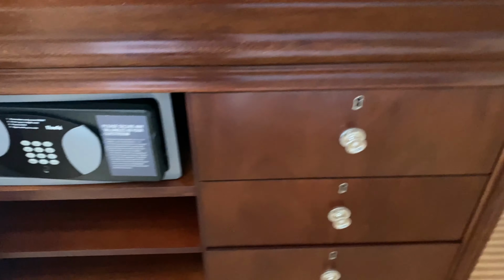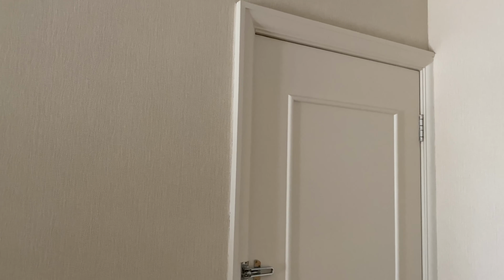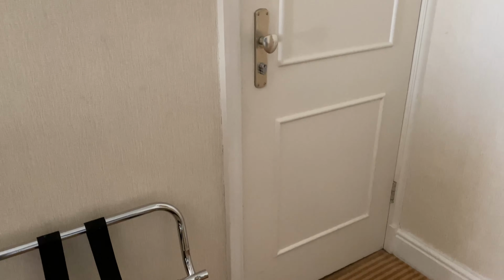Let me know in the comments, I wonder why that is here. It doesn't look like it's been left here. Suitcase carrier. That looks like the interconnecting door, which is a good thing if travelling as family.